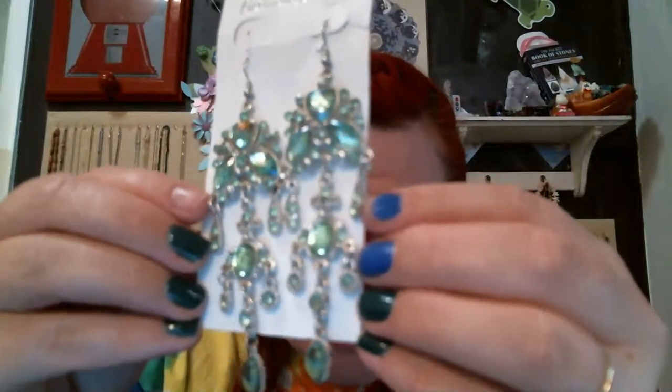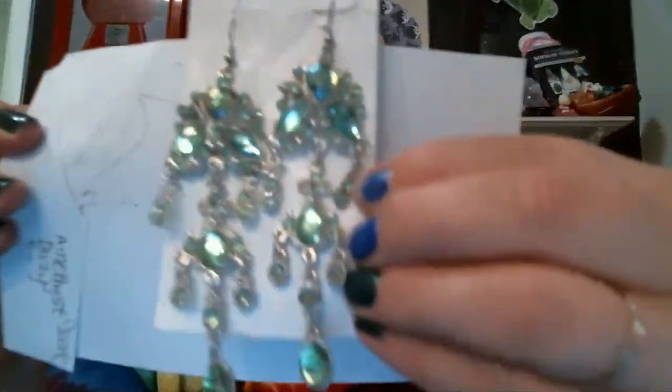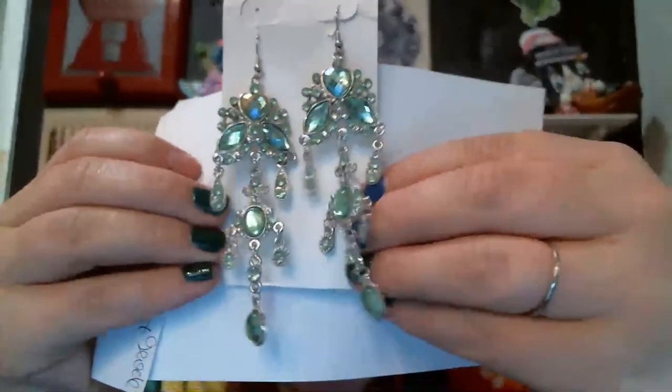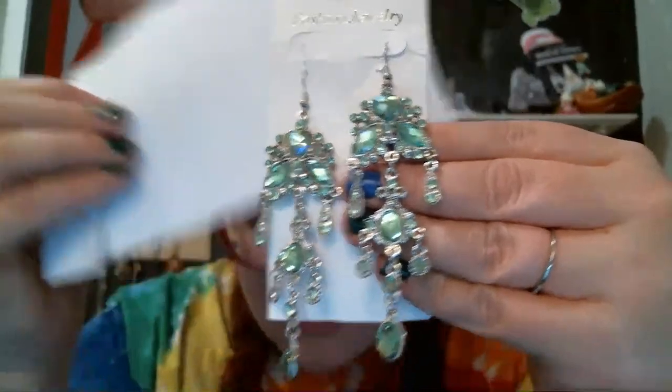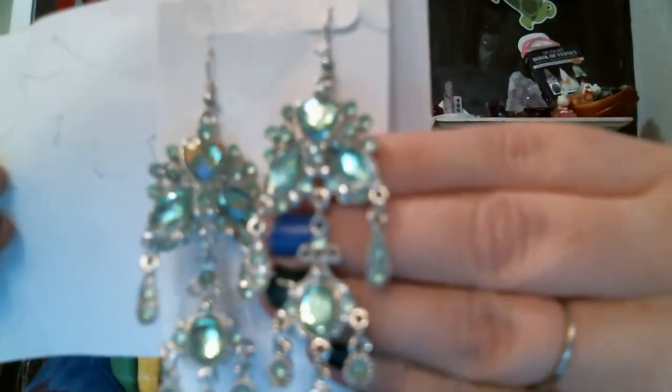So these, I'm going to do these as a buy it now for, let's say, $4. Please excuse my fingernails as well. I try to hide them. These are nuts, very long. These are shoulder dusters to the max. The magic word will be green.